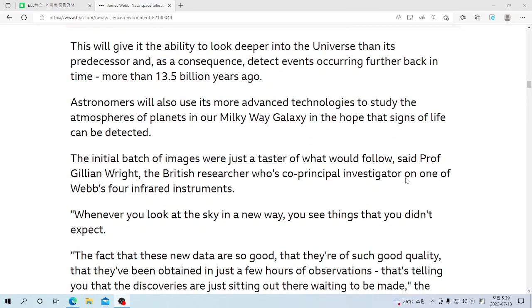This will give it the ability to look deeper into the universe than its predecessor and, as a consequence, detect events occurring further back in time, more than 13.5 billion years ago. Astronomers will also use its more advanced technologies to study the atmosphere of planets in our Milky Way galaxy in the hope that signs of life can be detected.